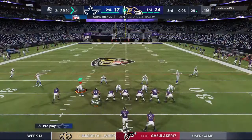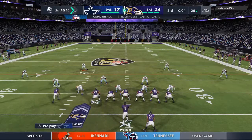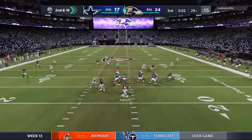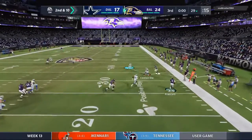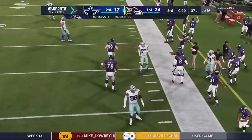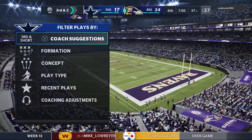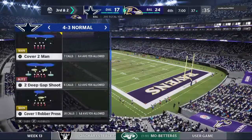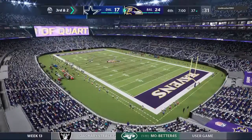We're in Baltimore, third quarter action, 2nd and 10. Now Prescott. Escaping the pressure right. He'll run it. And he'll go down, and that will do it for the third quarter of action. Back now in Baltimore. It's the Ravens in control of the football. They've also got the lead as we get set for the fourth.